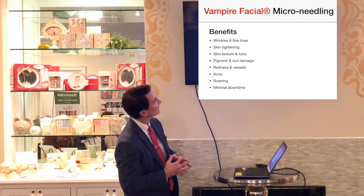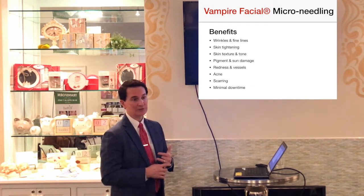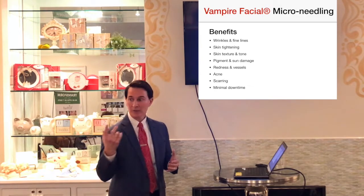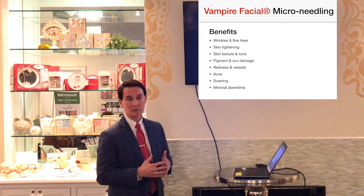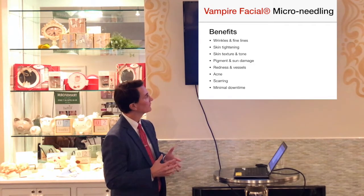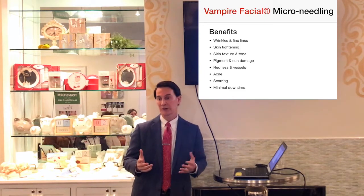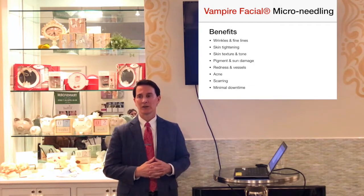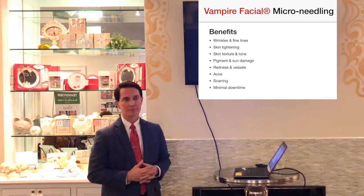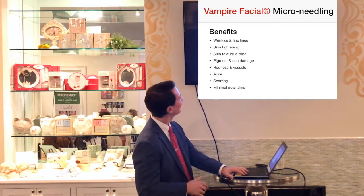So wrinkles, fine lines, skin tightening, the skin texture and tone, pigment damage and sun damage, redness. Somebody asked me earlier, can it help with redness in vessels? Yes, it can. Like people who have rosacea. Acne, you're going to see some pictures, scarring. And the wonderful thing is there's minimal downtime. Lane and Tina had it done Thursday, I think. Here they are. Some redness for a couple days. They're a little flaky, but there's no downtime at all. So, and I'll look 18 in a few months.